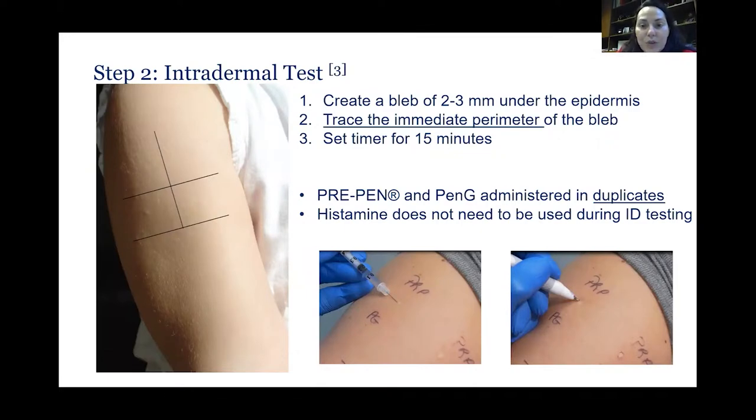So it's very similar to a TB test, and you're going to raise a wheal of 2 to 3 millimeters under the epidermis. You want to trace the immediate perimeter of the bleb. This makes it much easier later on to determine if there's been any response, and it's very helpful in measuring it. You want to set the timer again for 15 minutes.